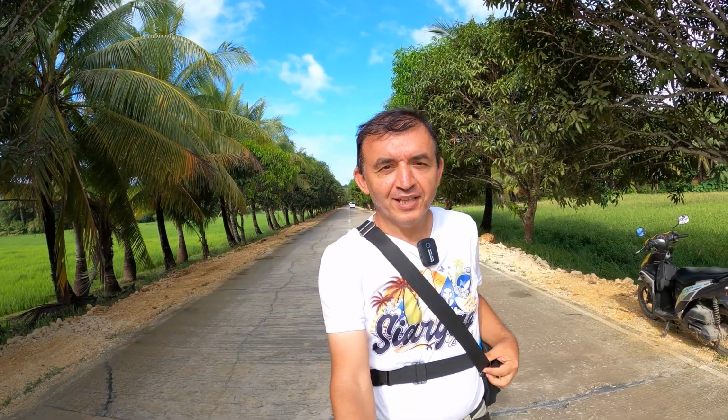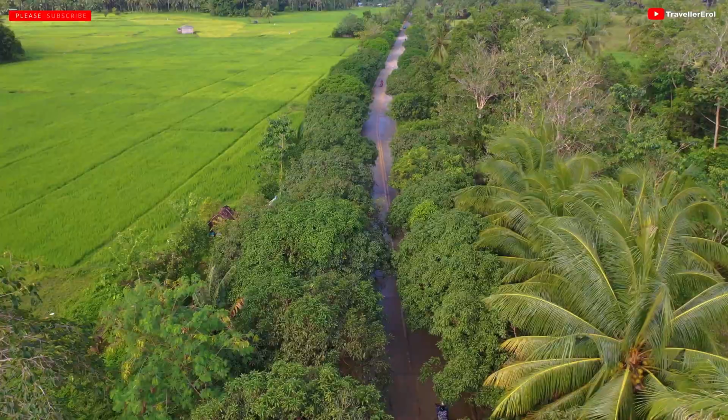Wow, look at the beauty of that road. Most roads are like that, full of coconut trees and mango trees as well.